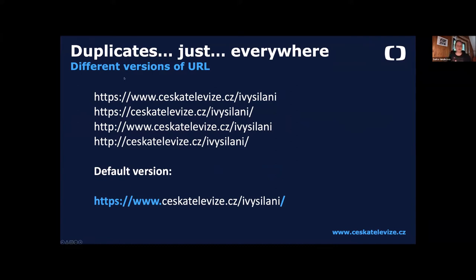The first is about different versions of URL. You can see the versions here. And all versions of these URLs were functional and not redirected. And moreover, linked from different parts of the website. But we have just one default version here, with HTTPS, WWW, and with the slash at the end of the URL.